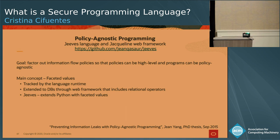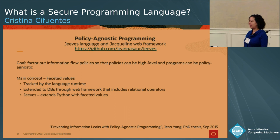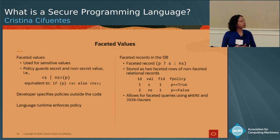The fact that they also looked into the database side of things means that you can have very realistic applications that are actually web applications where you can also store information into your database and work with all of it in a way where you can demonstrate how to prevent information leaks.